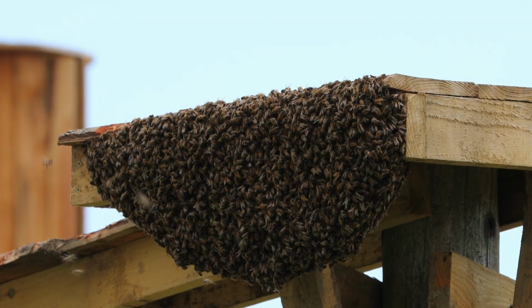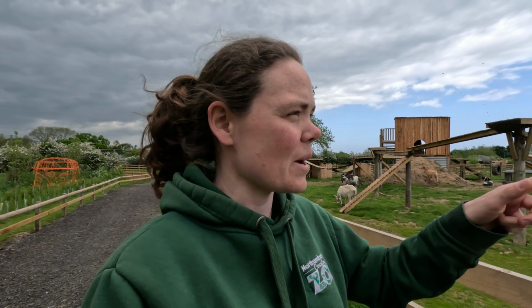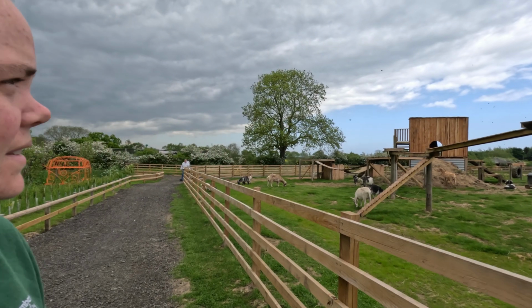You can see I'm quite close to them, and they're not bothered about me, because obviously their biggest concern right now is where they're going to live. So right now there are scout bees out and about trying to find new places to live, and they could get up and leave at any moment, but if we can catch them in time, then we can have another colony of bees.